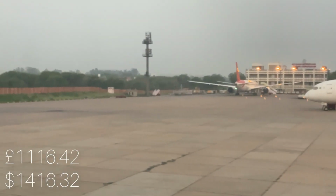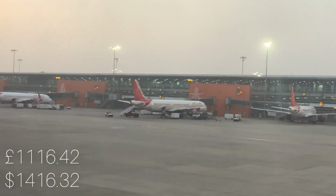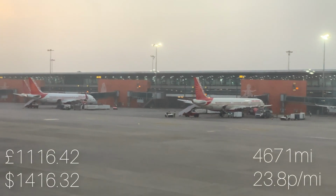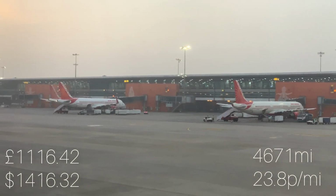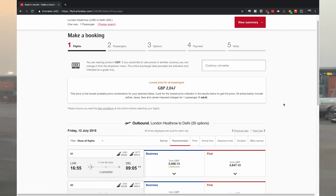My flight from London to Delhi in business class cost me £1,116, or around $1,400 for a trip of 4,671 miles. This works out at 24 pence per mile, which is pretty steep but still much cheaper than any other fares that I was able to find on this route.